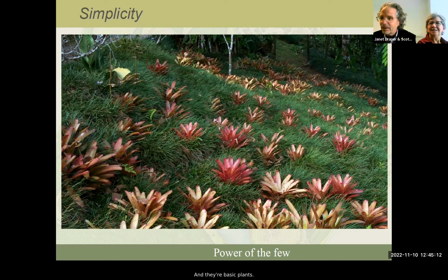Two plants. And they're basic plants. I mean, it's Liriope spicata, and it's some kind of bromeliad. This is down in Costa Rica. This was actually a remnant of a design that Roberto Burle Marx did, the famous Brazilian landscape architect. It's two plants. And so what do we have here?